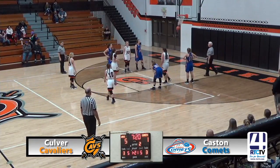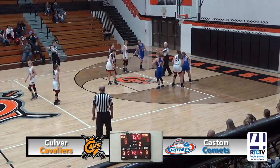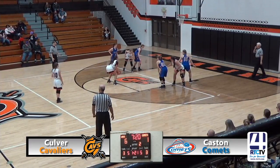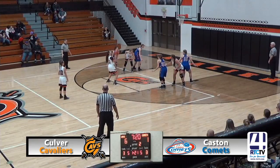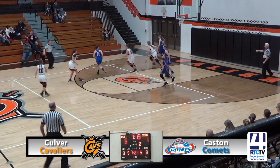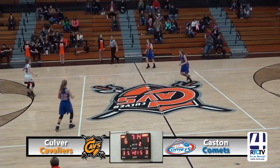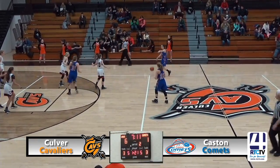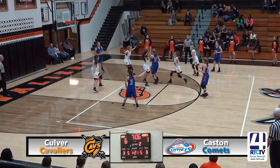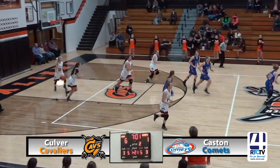First shot's up. It is on the mark. Second shot up, and it's off the mark. Caston with the rebound. Klein pass into Holt, back. Luckily, they weren't under full court press. Over to Hubenthal. Back to Klein. Holt. Thank you. Into Klein. Putting up for the two. No good. And Culver with the rebound.